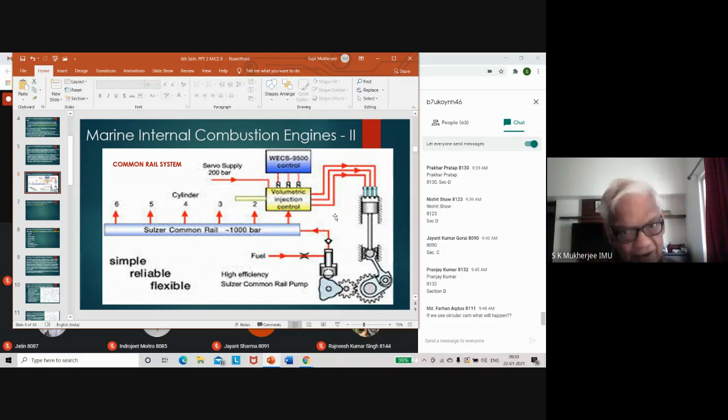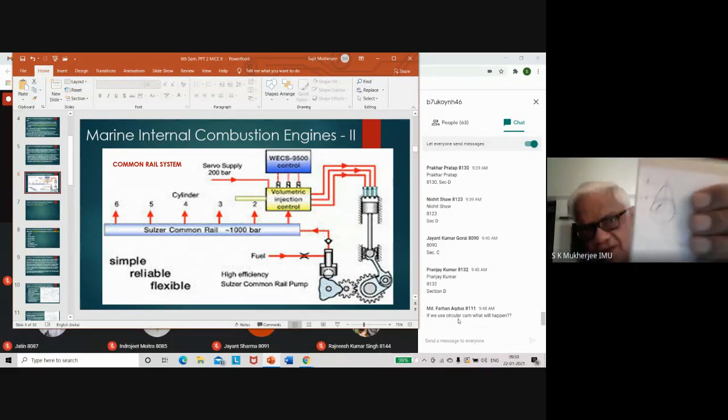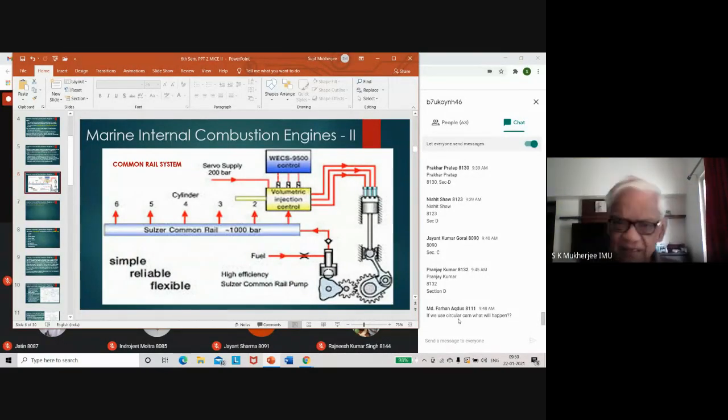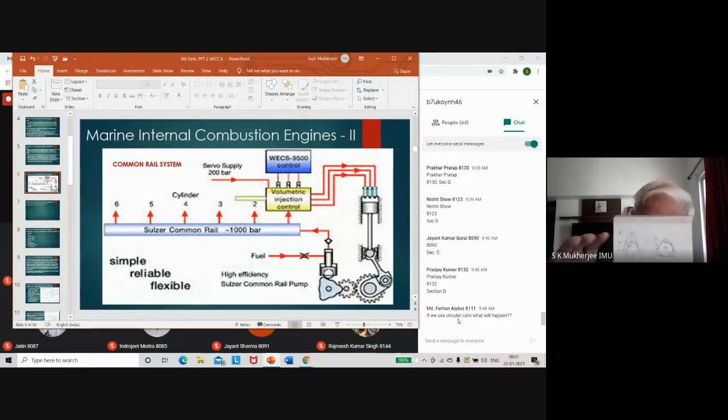Okay, I think this is the... if we use circular cam, what will happen? Circular cam is what I told you. This is a circular cam, the normal cam that you see, and this is a trilobe cam. You can see for every revolution, the cam is going to operate that pump three times. All right. And you see the lift also has been marked by those arrowheads over there. And it shows you what is the distance the pump has to travel.